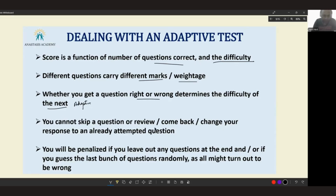You cannot skip a question, or review, or come back, or change your response to an already attempted question. Once you move on from a question, that question is in the past, that is history. You cannot change it at all. The answer for that question is set.